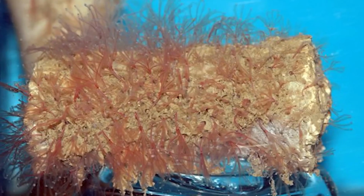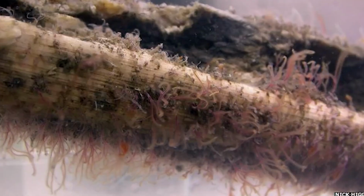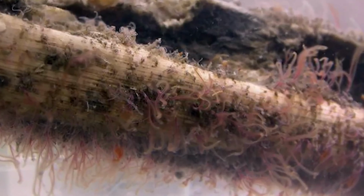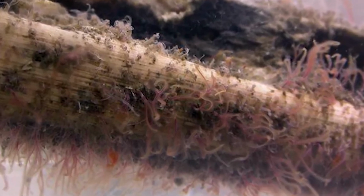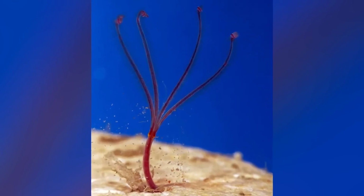They hold on to whatever bones they can find by drilling in with roots which contain the symbiotic bacteria. Zombie worms can retract these plumes into the body when they are disturbed. If all this isn't strange enough, the only worms doing any drilling are female. The microscopic males live inside their bodies. One study counted 111 males inside just one female zombie worm.